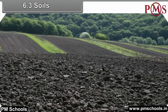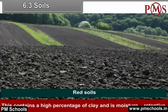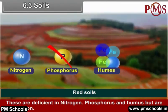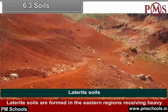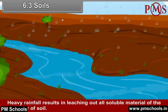Soils. Black soil formed from basalt rock is found in Madhya Pradesh. This contains a high percentage of clay and is moisture retentive. Red soils are found in the Aravallis. These are deficient in nitrogen, phosphorus and humus, but are rich in iron. Laterite soils are formed in the eastern regions receiving heavy rainfall. Heavy rainfall results in leaching out all soluble material of the top layer of soil.